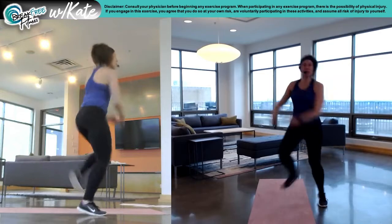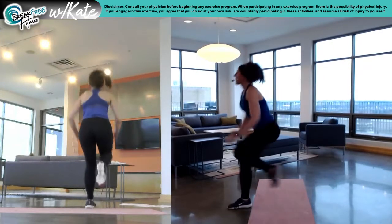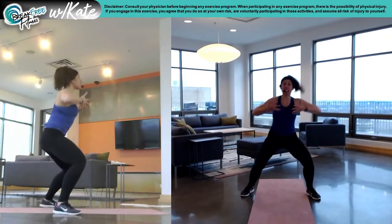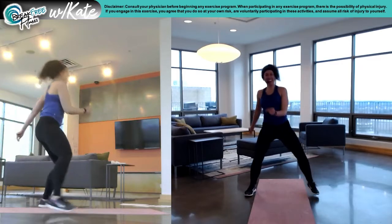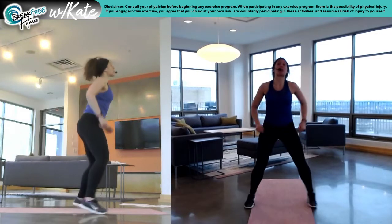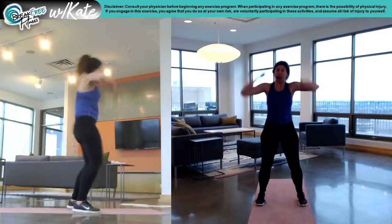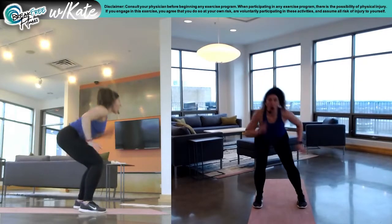Heart rate is up. Woo! Okay, squat hops. Back it up. Snap your fingers. Get low. Chest is up. Core is tight. Bring it up. Go lower. Oh yeah. Feeling the burn. Woo! Burpees go. Down. Back. Jump it in and up. Option. You don't have to jump.